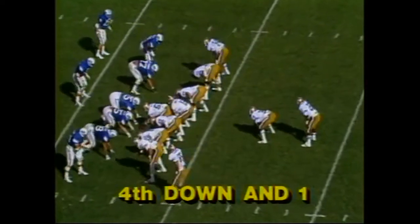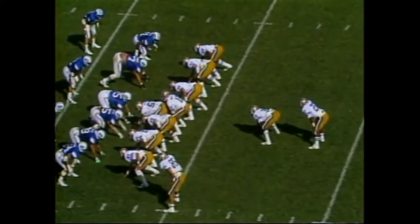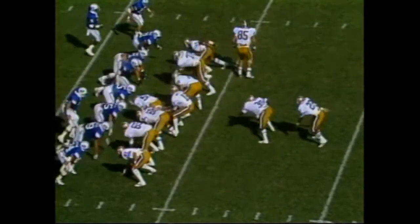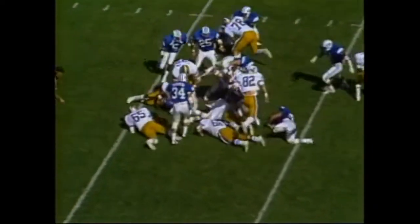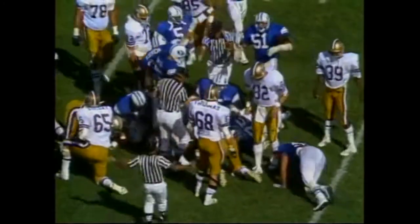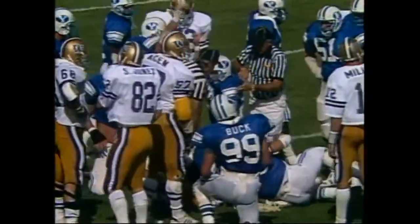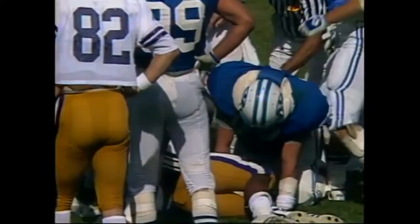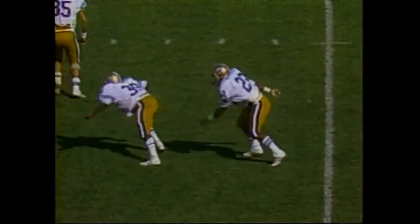Cougars load up the line. Another big play, Jay. Millen with the ball. There's the handoff. I don't know. I'll tell you. Boy, that BYU defensive line won the charge that time. That entire line, it looked like they had a full step on the Washington offensive line.